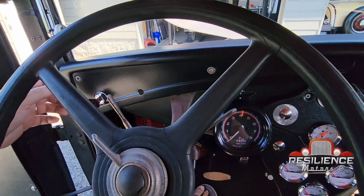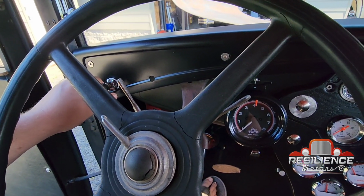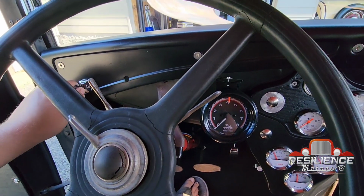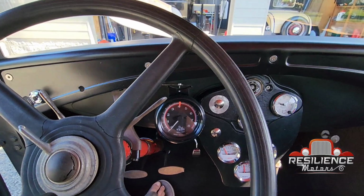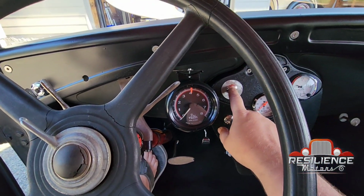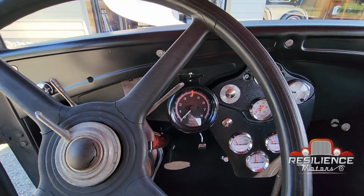All right, so this thing has a Harley ignition switch. You turn it once and it turns everything on. You hear the fuel pump going. Next click over turns on all your lights. Then this is your ignition button. Fires right up.